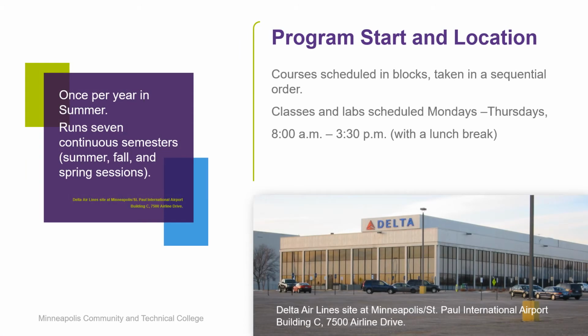Program start and location. The program starts once a year in the summer, runs 7 continuous semesters, summer, fall, and spring. Courses are scheduled in blocks, taken in sequential order. Classes and labs scheduled Monday through Thursday, 8:30 a.m. to 3:30 p.m. with a lunch break. Classes are held at the Delta Airlines site at Minneapolis St. Paul International Airport, Building C, 7500 Airline Drive.